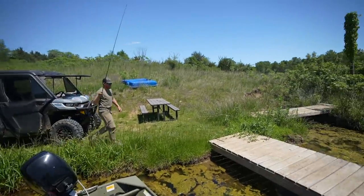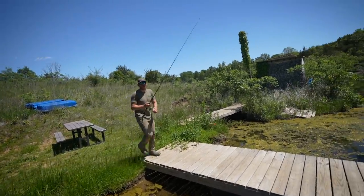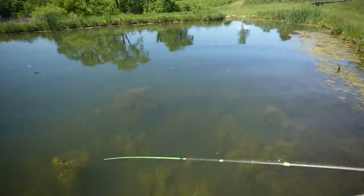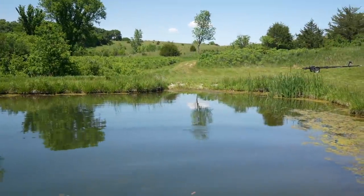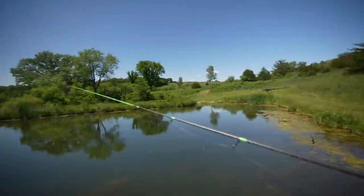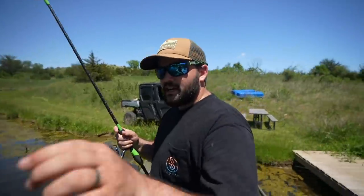Some bad news, our goldfish got a little hot in the sun. They're KO'd. I can give her the old twitch. Yeah, you're going to have to use a little bit of bait. Wow, they're coming. Oh, rip. What happened there? Come off. We got a hooked fish over there.